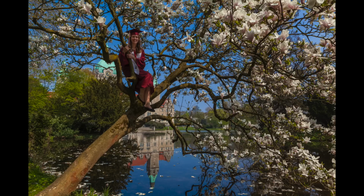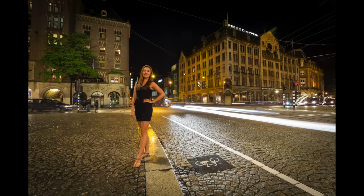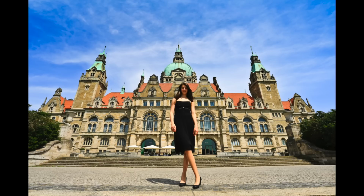Just saying. But with a wide angle like the 16-35, you can still include a lot of information, and even with f4, if you're using it on a full frame camera body, you can definitely get that blurry background, but not blurry to the point where you can't tell the story anymore. Say you travel to Amsterdam or some other city, and you just take a random portrait of your friend or your model, and you have that nice background.